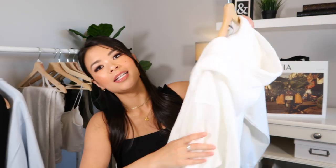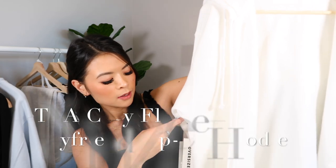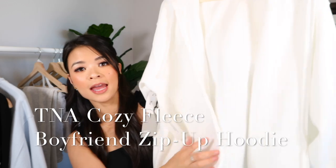Moving on, I have a white sweatshirt, but this is kind of like a hoodie. This is the zip up hoodie, and let me just look at what this is. Again, this is from TNA. It is the Cozy AF Boyfriend Zip Up in the color white in size 2 again, and this one is open right now, but it is a zip up.